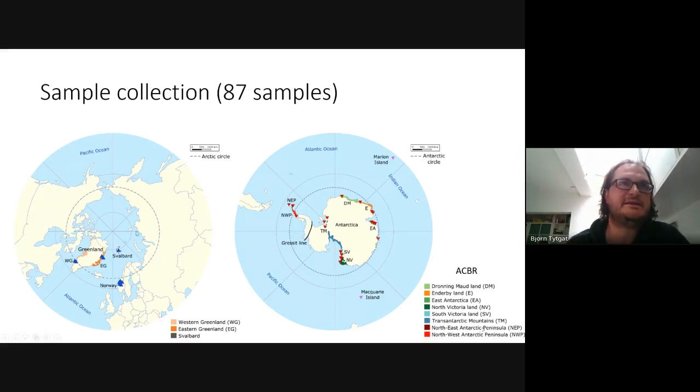We have 26 samples from the Northern Hemisphere, from southwestern Greenland, northeastern Greenland, Svalbard, and high altitude lakes in Norway. And also from the southern hemisphere, we have 61 samples from both the northwestern and the northeastern peninsula, Burning Mouth Land, Enderby Land, East Antarctica, South and North Victoria Land, and the Transantarctic Mountains. And in addition, we have samples from Macquarie Island and Marion Island in the sub-Antarctic.